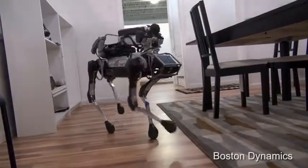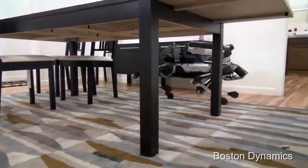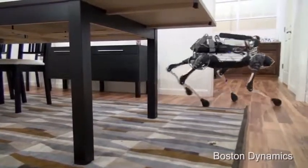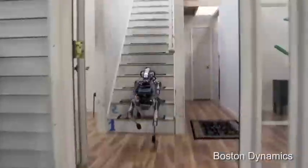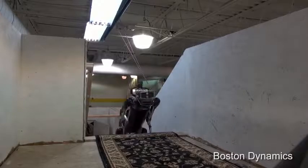Unlike its big brother, Spot Mini is totally electric, using no hydraulics. Weighing only 65 pounds, this robotic canine is small enough to maneuver around a standard furnished home. Its 3D printed legs allow it to duck beneath tables and climb steps, just like the family pet.